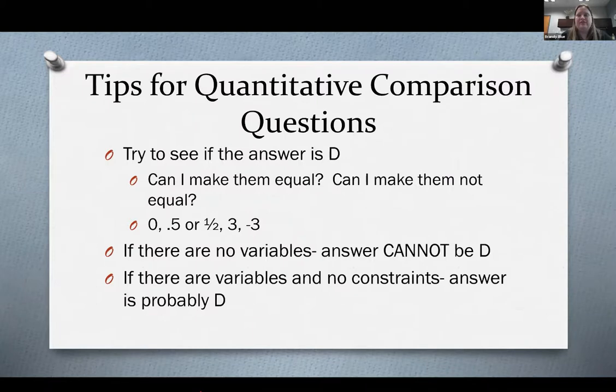Quantitative comparison questions. Again, these make up about half of the math questions you'll see on the GRE. So it is good to have a strategy for how to approach those. When I'm approaching them, the first thing I try to do is make the answer be D. If I can make the answer be D, then the answer is D and I don't have to do any more math. How do I do this?